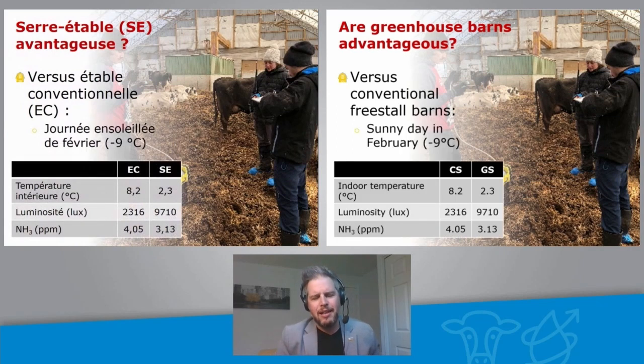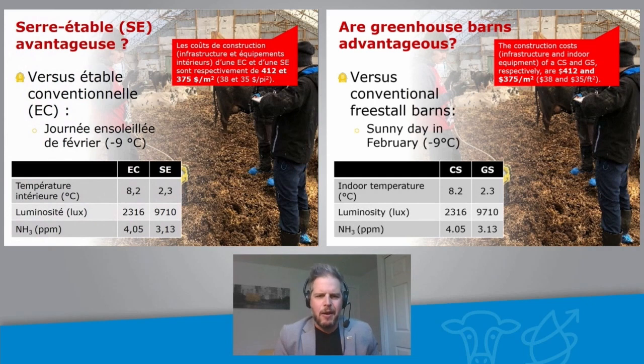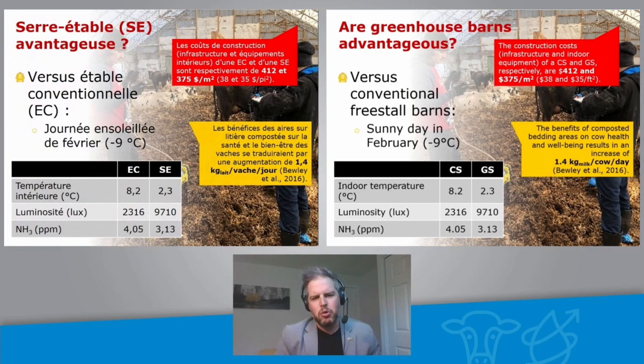They established and measured the environmental conditions in those 2 types of barns to realize that the freestyle barn is generally colder, and it allows for better luminosity, 3 times more light, and a reduction of the ammonium concentration in the barn. They also compared the economic data for these 2 types of barns to realize that they are relatively similar. The barn is bigger and requires less materials and fewer divisions and walls.